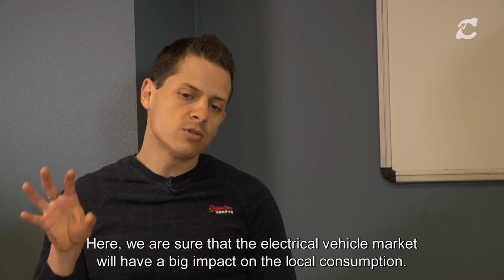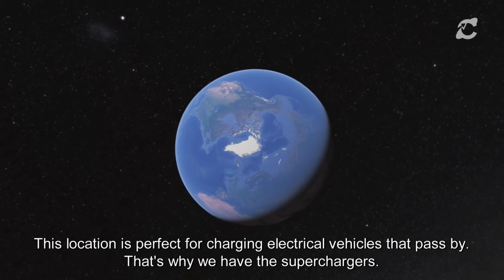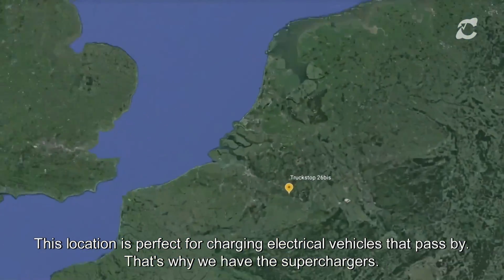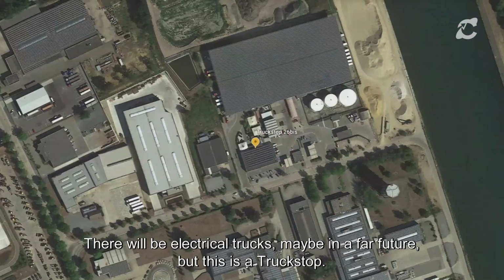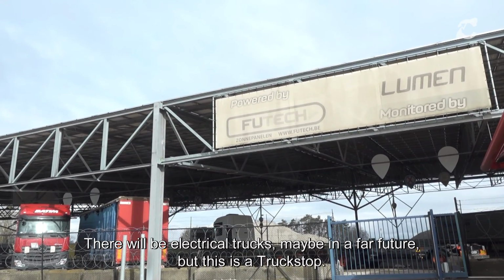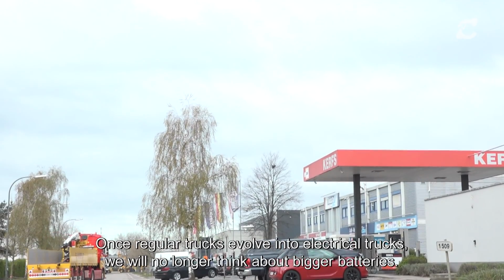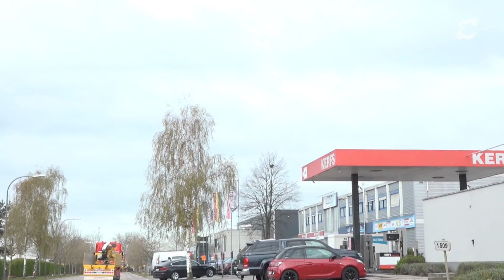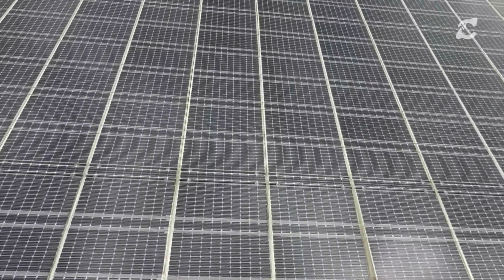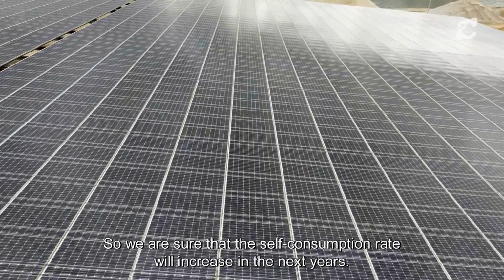And we are sure that the electrical vehicle market will have a big impact on the local consumption here. If you look at the location of this site, it's really perfectly suited for charging electrical vehicles that pass by. That's why we have the superchargers. But also for sure in the future there will be electrical trucks. That's maybe a little bit far future, but it's a truck stop. And once you get the evolution from normal trucks today to electrical trucks, then probably we will not be thinking about whether we need a bigger battery, but we will be thinking of how can we increase the PV power, because we don't have enough electricity. So we are quite sure, if you look at what's happening on the market, that the self-consumption rate will increase for sure the next years.